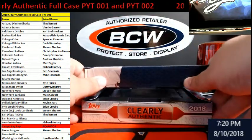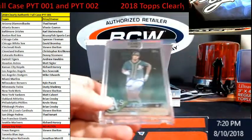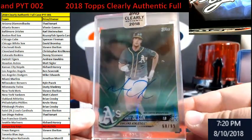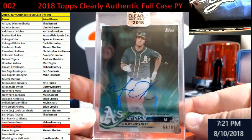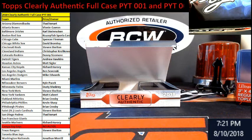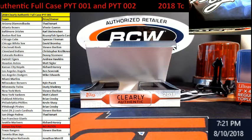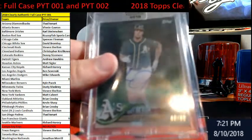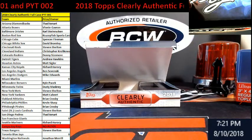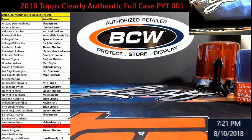Let me peek. That's kind of odd. I thought we maybe only get one vet. Let me look again. Matt Olson for the A's. Unless they're counting Schwarber, which I doubt. Kind of odd. Well, that's out of 99. My bad, Brian, I'm sorry. I didn't see the 99 on it. I saw the green on top. All right, guys, let me pull this stack over.